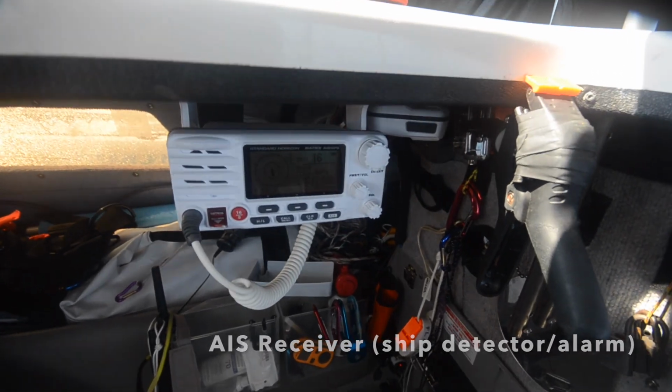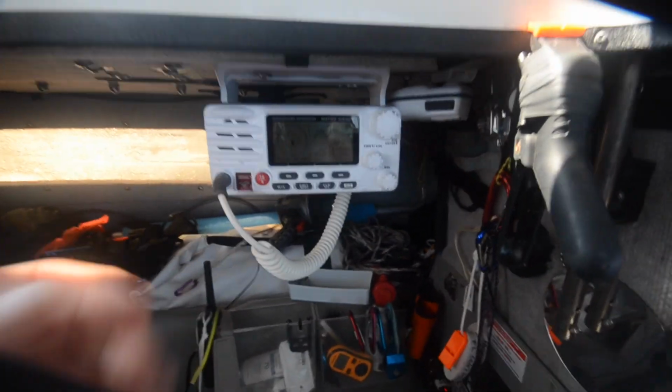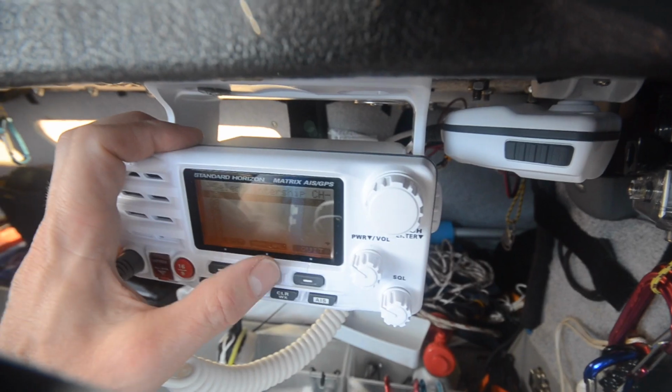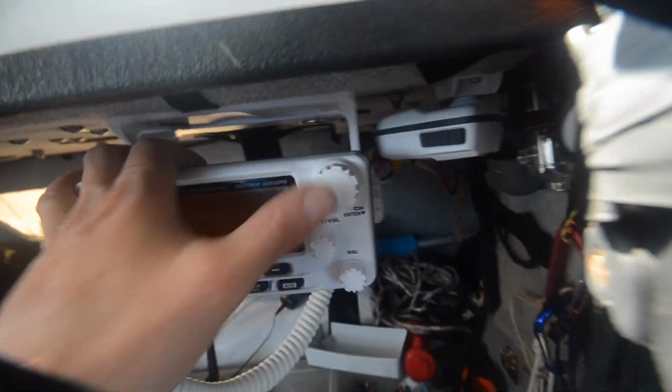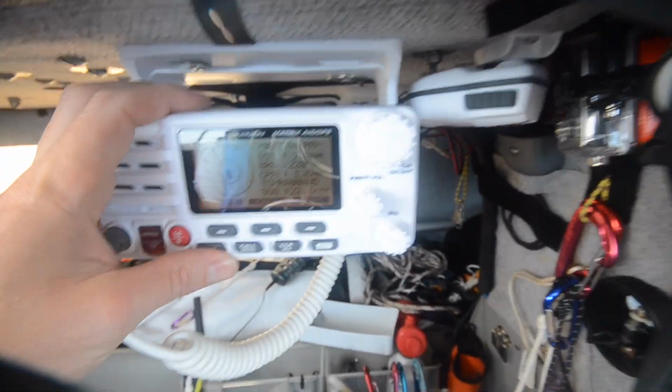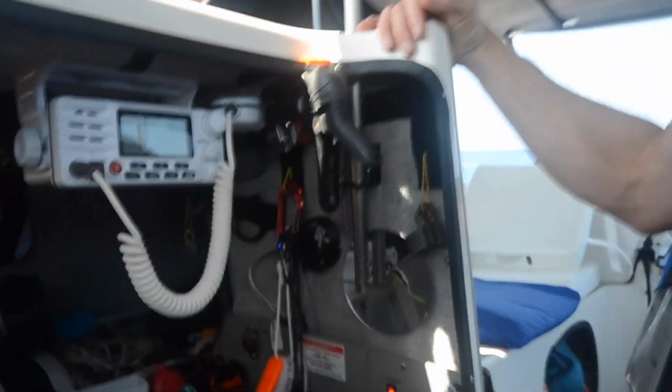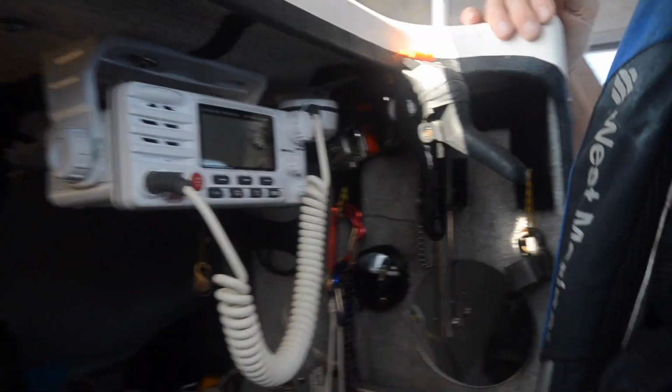This is my AIS receiver. It picked up something. So there's a ship. And there's a ship right here, 1.2 miles away. There's the ship. You can set this to ring an alarm if the boat is closer to 2 miles or 1 mile, whatever. I set it to 2 miles. So this is super handy when you sleep.